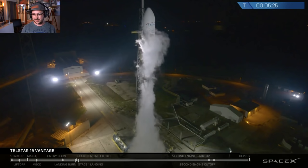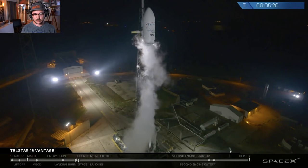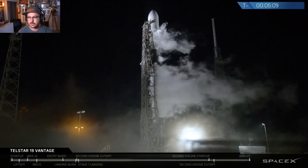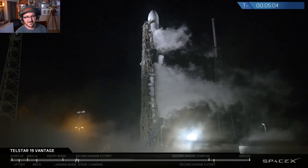Very soon, you'll see those cradle arms of the transporter erector holding the vehicle. They'll release, and then the strong back will slightly retract in preparation for liftoff. And then, at T-minus 1 minute, the rocket's internal flight computers will take full control, which you'll hear on the countdown net as Falcon 9 is in startup. So, with all systems go, let's listen into the final 5 minutes of countdown now.